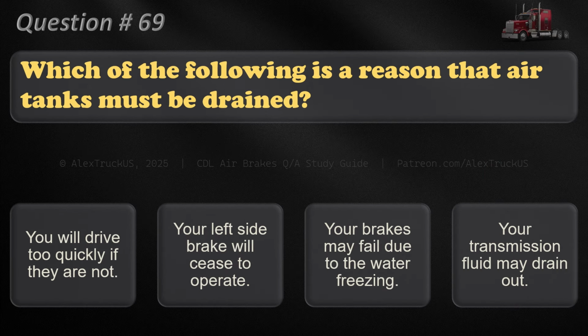Question 69. Which of the following is a reason that air tanks must be drained? You will drive too quickly if they are not. Your left side brake will cease to operate. Your brakes may fail due to the water freezing. Your transmission fluid may drain out. The correct answer is your brakes may fail due to the water freezing.